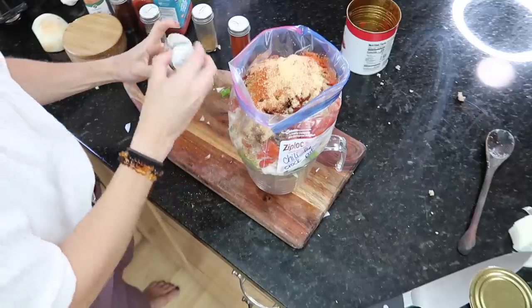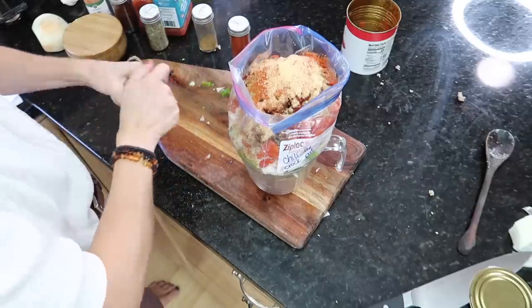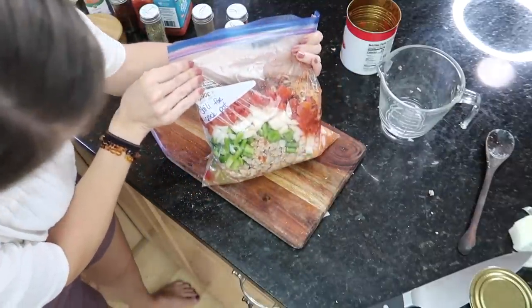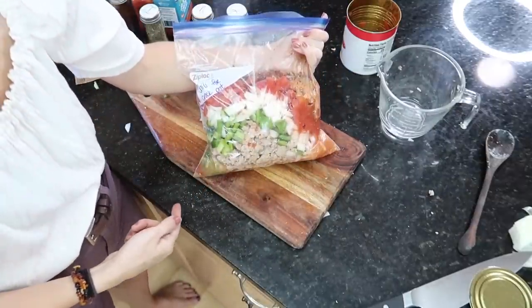A little bit of garlic there, a little bit of paprika. That's the red stuff I was putting in. And that's all she wrote. Oh man, I did write on this bag. And that's a pretty looking bag if you ask me.